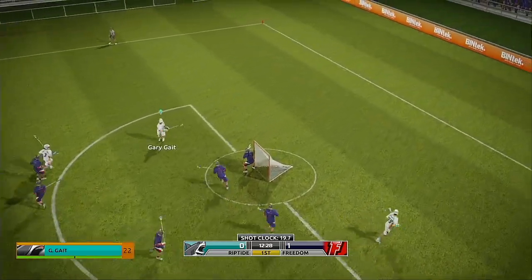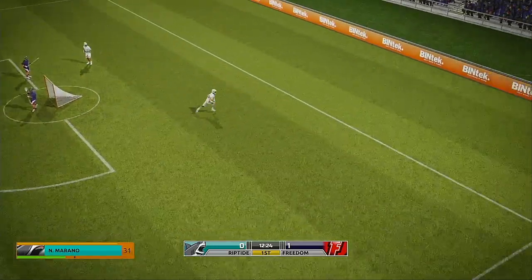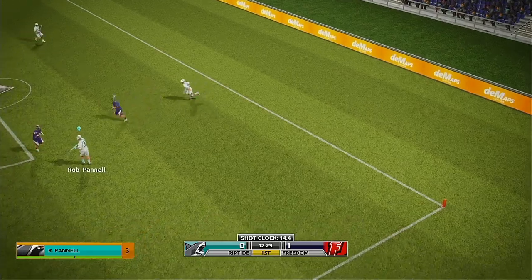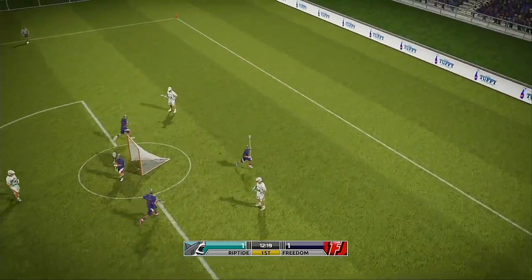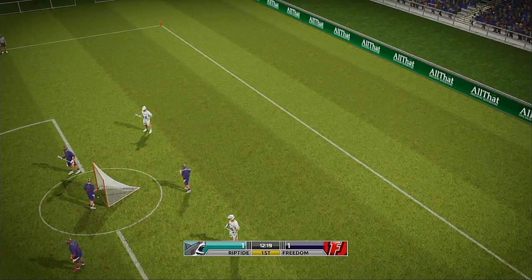Three. Ball side right. And he shoots. Shot is high and over the goal. 23. Three. Oh, yes. Three. Brings the score back to level with that goal.